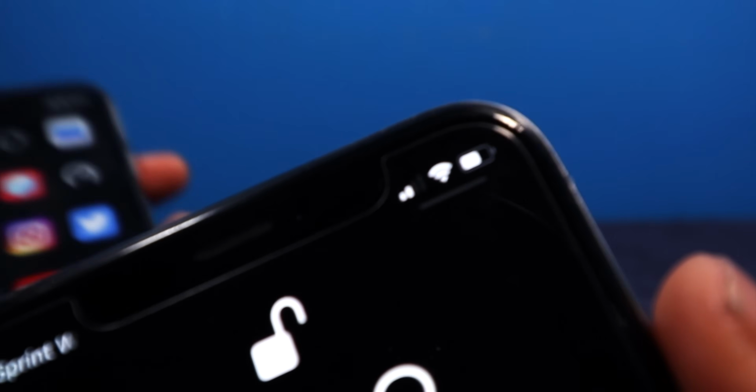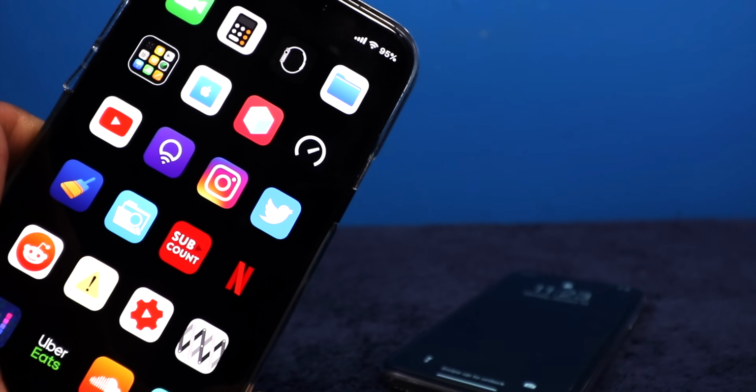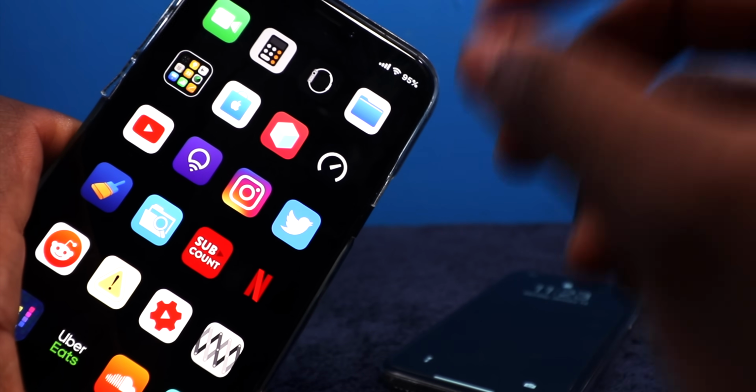Here, I don't know what percentage I'm on unless I put my finger down here. I'm on 62, so I'm keeping track of my battery percentage by swiping down every time. But we should always see our percentage, or if not, give us an option to either show the percentage first or just have the icon.